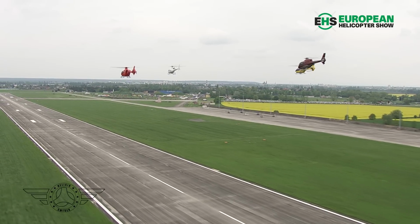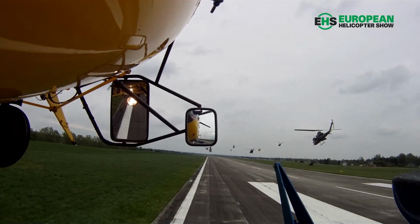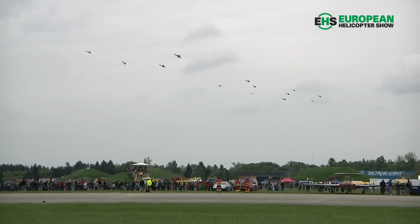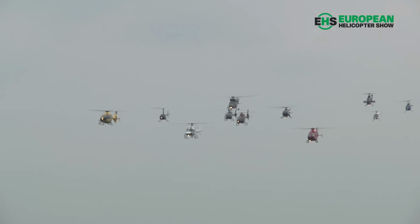One of the largest helicopter events in the world, the European Helicopter Show, opened with a traditional flypast, which was a sight worth seeing for the 20,000 visitors to the airport hosting this event at Hradec Králové.